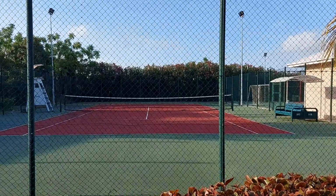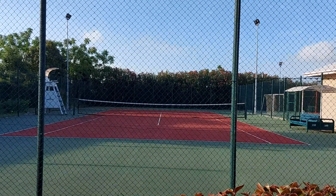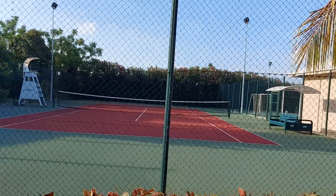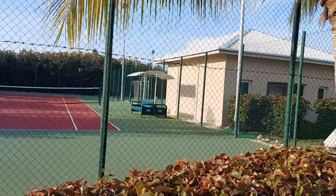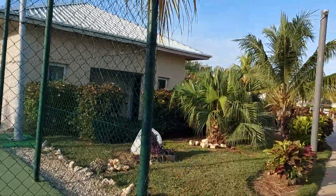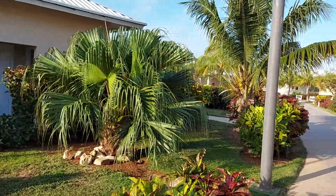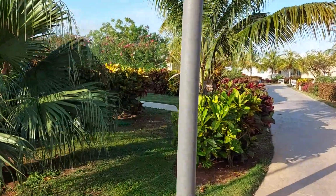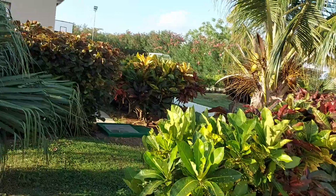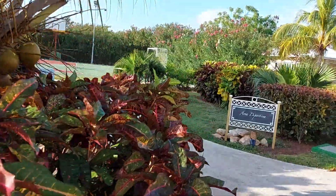So here's the tennis court. The net seems like it's in decent shape. I did see one set of tennis rackets in the pool towel exchange area. I did not see a place to rent tennis rackets in this area here.